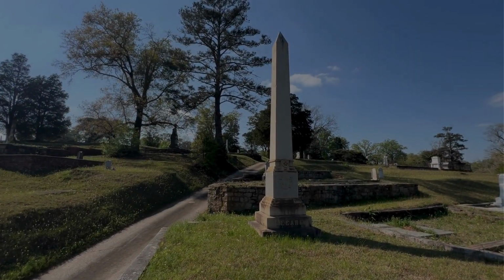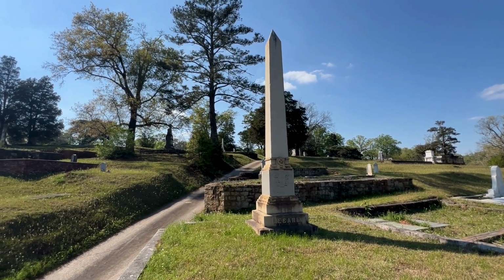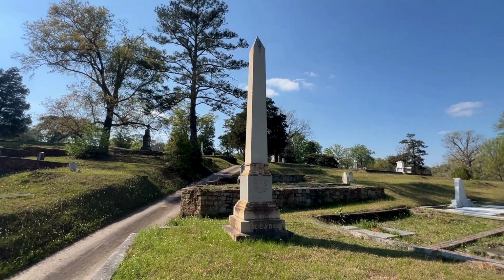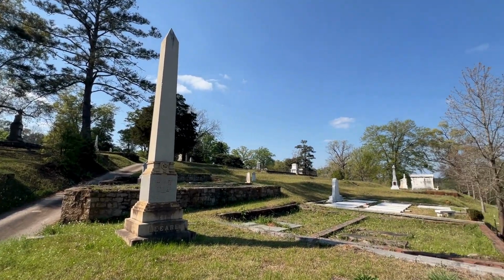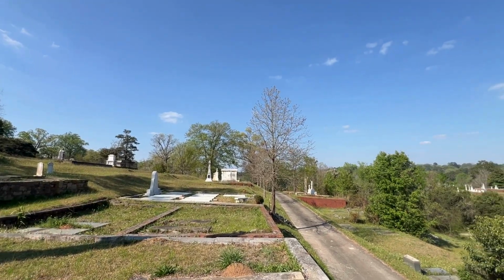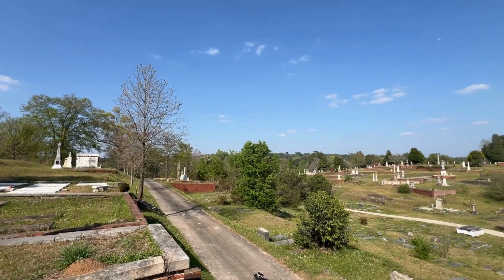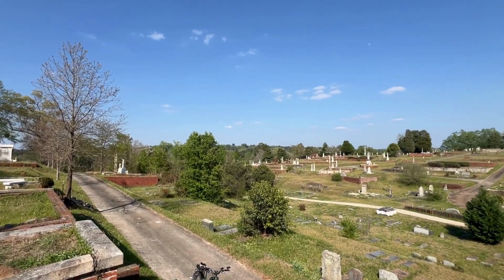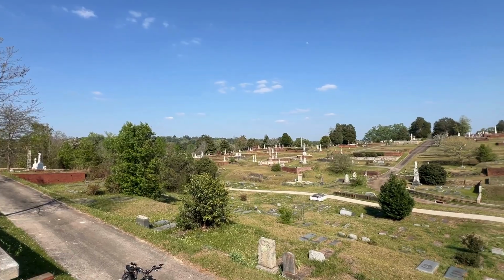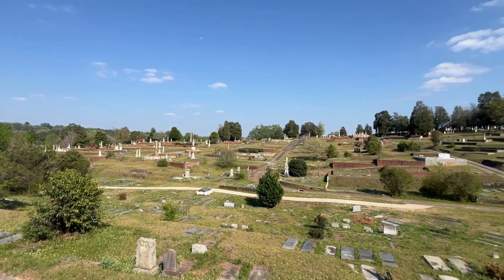Standing here in front of the Laguerre Monument, and this is facing Oak Ridge Cemetery on the west side of Rose Hill Cemetery. And I'm going to pan towards the river to show you the beautiful landscaping and the terracing that went into this cemetery when they built it in 1840. Over there, that's Magnolia Ridge, Pine Ridge.